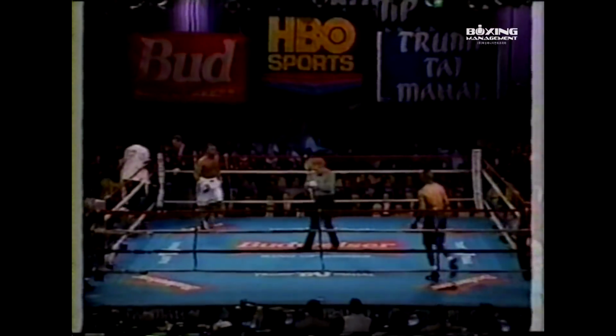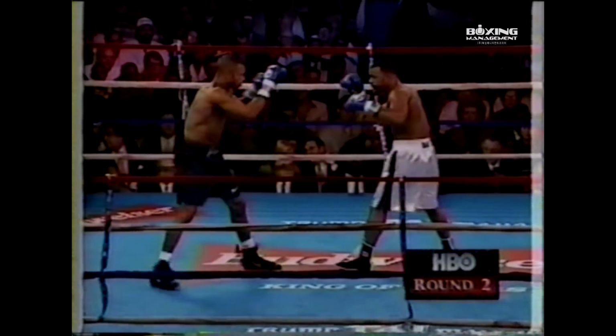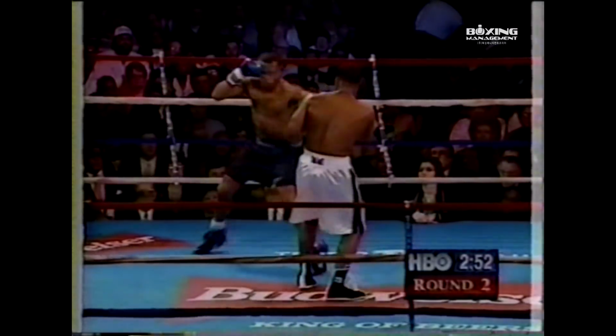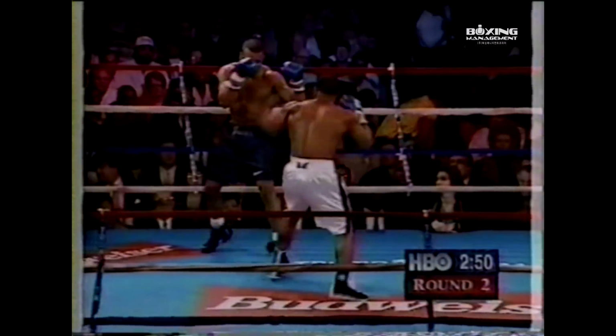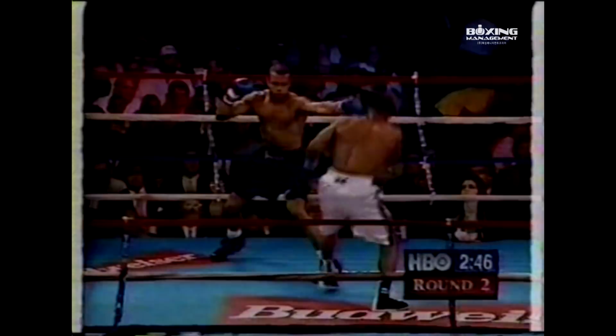Roy Jones with an uncharacteristically low punch output in round number 1 as he took most of the round to try to feel out Griffin and his unusual, unorthodox style. Griffin landed more punches in round 1, and we'll wait and see what happened on the scorecards.